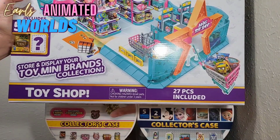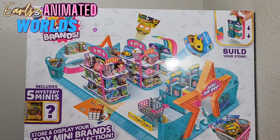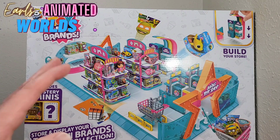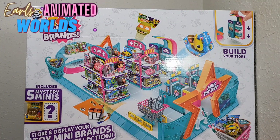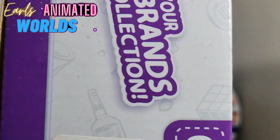Just down on the bottom there, toy shop, 27 pieces included. So considering that, the toy shop here for Series 1 isn't too different except for the toys. I don't see any reason why to just get the one there. Right, that's the front.